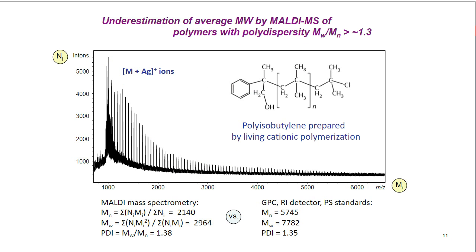Unfortunately, we cannot use MALDI-MS to determine average molecular weights of polymers with a polydispersity above approximately 1.3. An example is shown here for a polyisobutylene prepared by living cationic polymerization. The MALDI-MS spectra in such cases have a Schultz distribution shape with abundant low mass oligomers and a tail extending into high masses. The average data calculated from such mass spectra are very low, much lower than the data obtained by GPC.